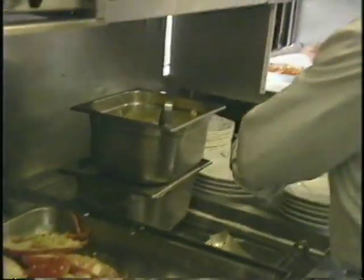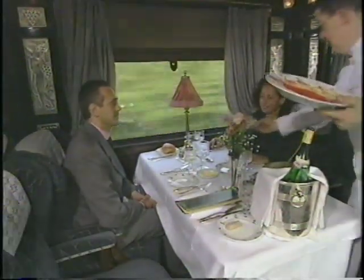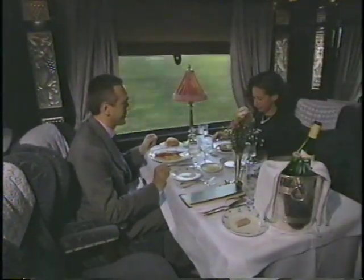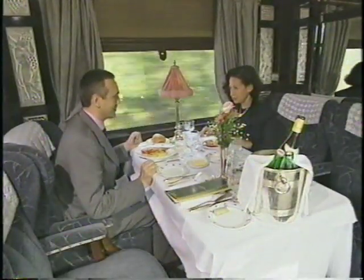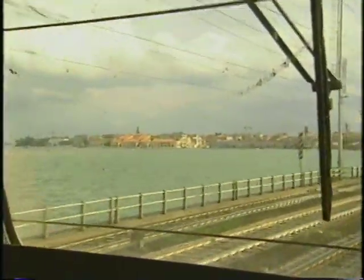It's lunchtime, and that fresh seafood makes its appearance. Anyone riding this train had better like a steady flow of rich food. Late in the afternoon, the train crosses a causeway, and you're there. Venice.